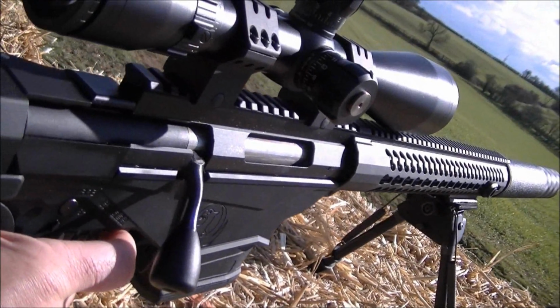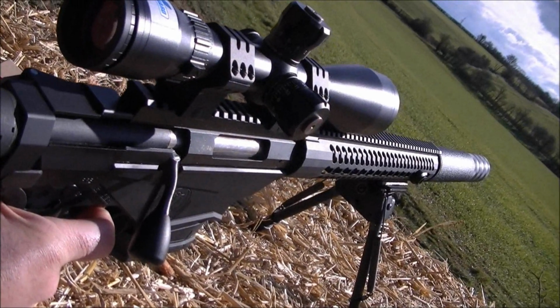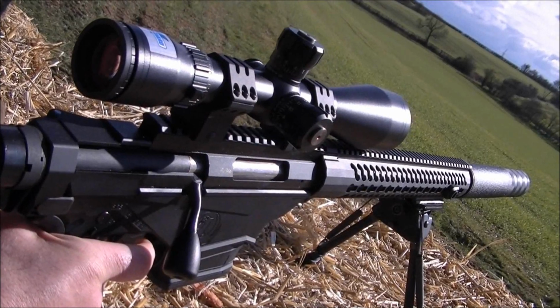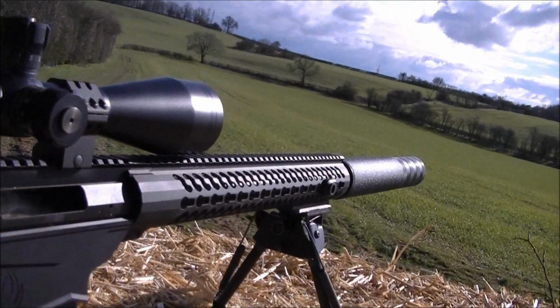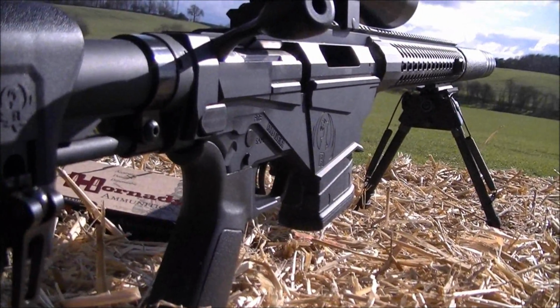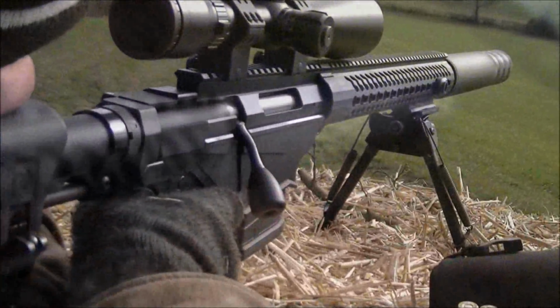Very low. About 409 yards. Hit. Unbelievable shot that guy too. It's 441 yards. Yeah. Come on, look at this one.